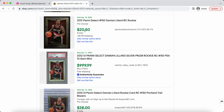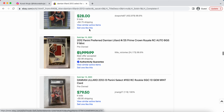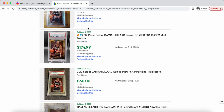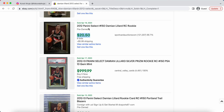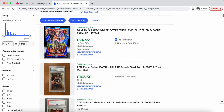So if Damian Lillard does end up going to a contender, which a player who is this old, I wouldn't say old, but at some point, he's not going to be going to a rebuilding team. He's likely going to be going to a championship contender that needs another piece to really contend. And I think if Damian Lillard's on a championship contender team, his card market's going to be a lot better off than staying in Portland, not making the playoffs. So I think it is a very good buying opportunity for this offseason.